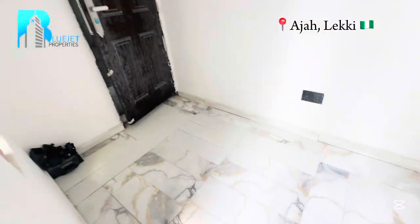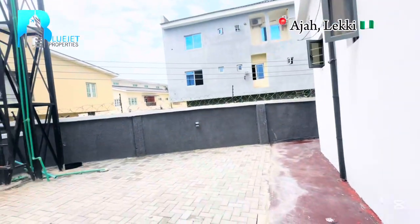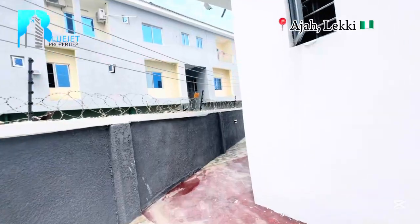The BQ room is that small, but we also have the toilet and bath of the BQ over there. So now we'll be moving on to the next, that's to the other side of the house.